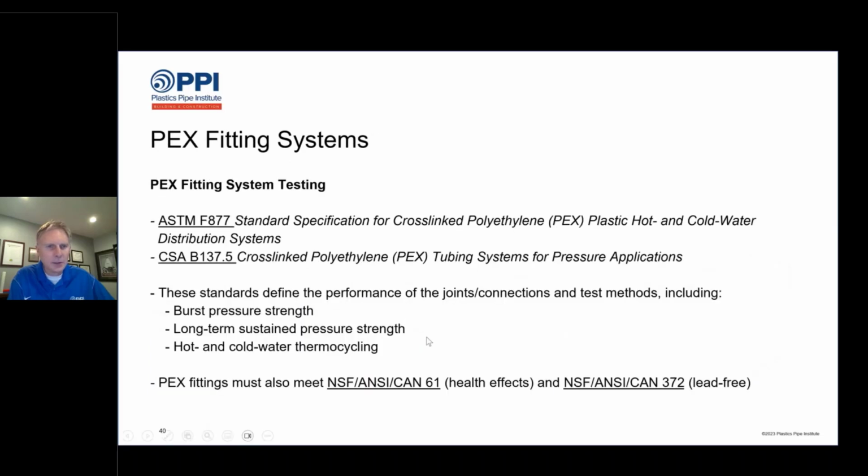So, getting into the PEX fitting systems, and this is learning objective number 2. The important standards that I just mentioned are known as ASTM F877, the standard specification for crosslinked polyethylene plastic hot and cold water distribution systems, and also CSA B137.5, which is crosslinked polyethylene tubing systems for pressure applications. So these 2 different standards, one from the US organization, one from the Canadian organization, define the performance of the joints and the connections and the test methods used for testing all of that. Some of the requirements are burst pressure strength, long-term sustained pressure strength, hot and cold water thermal cycling, and more, but that's just some of the highlights.